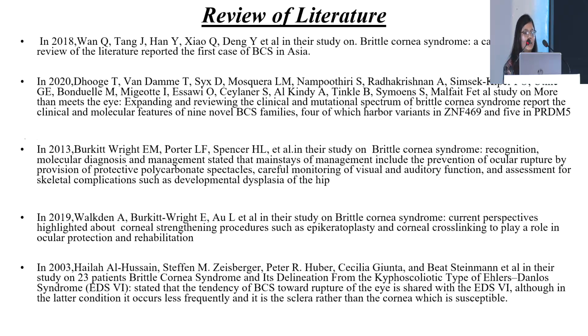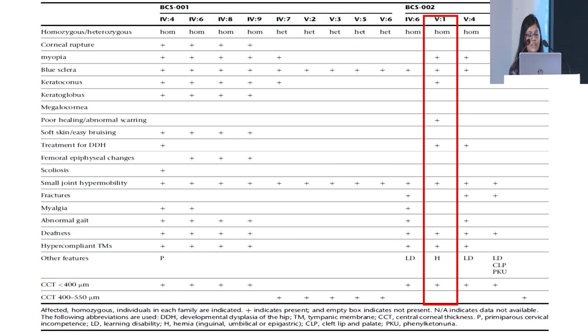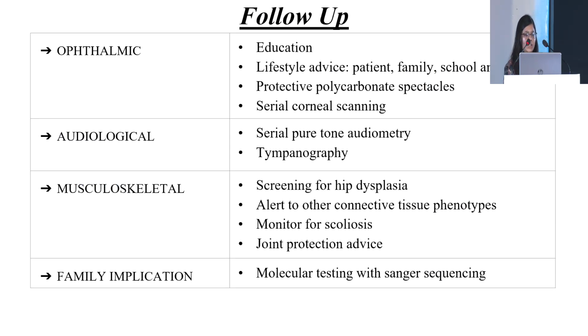There are many studies that are done on this particular syndrome. The most important being by the ophthalmologist Burkitt Wright, and studies have revealed that BCS type 2 is more prone to develop hearing defects and musculoskeletal findings, and there are lesser chances of corneal perforation in BCS type 2 as compared to BCS type 1. We had kept the patient on close follow-up with serial corneal scanning and monitoring of other musculoskeletal findings.